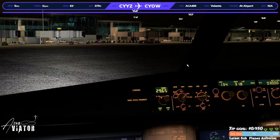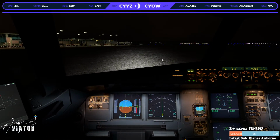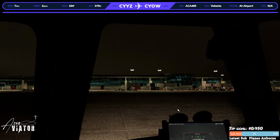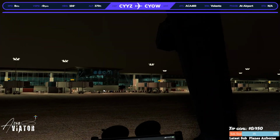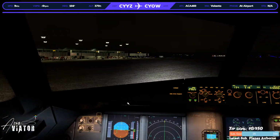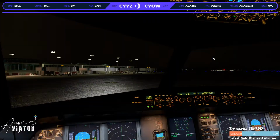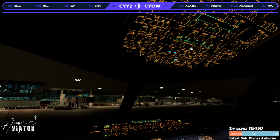Wait, where is it? Ah, gate 17 over here. Yep, there we go. So there's another taxiway that's here. Is that? Yeah, that's another taxiway right there. We're gonna gate 17, which is here. Not 17 alpha, but 17, and we can now turn out the lights rather than blinding the ramp controller.